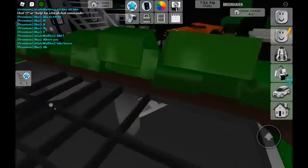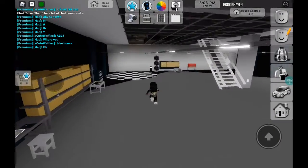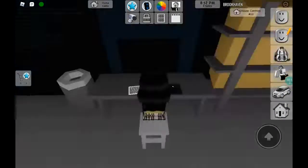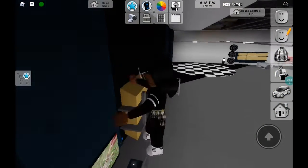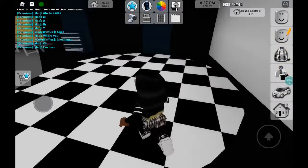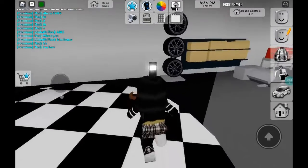Let's go check the downstairs. Wow. What? Wow, guys, this is the garage. Oh, over there, there's a computer. Are they all following? Yes. Wait. There are wheels and stuff. Whoa, it can move. What's that noise?